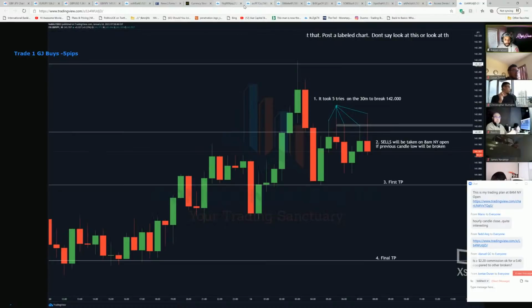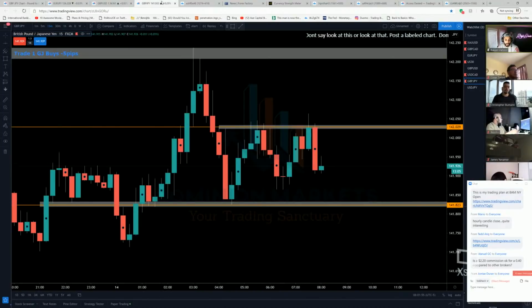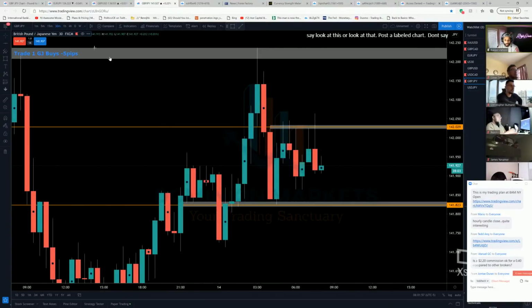Let's take a look at this chart over here. This is Pound Yen. It took 5 tries on the 30-minute candle to break 142. Sells will be taken at 8 a.m. NY open. If the candle closes below, it will be broken. Let's take a look here on the 30-minute time frame.